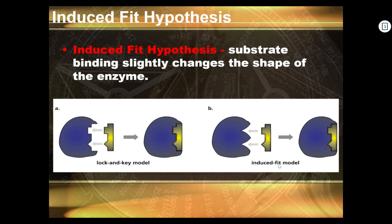But what the induced fit model is saying is that the enzyme shapes itself to fit around the substrate right here, right? So right here, it's not matching exactly the way it is over here. But when they do meet, the enzyme changes its shape to accommodate the substrate.